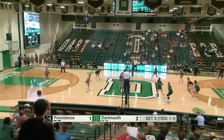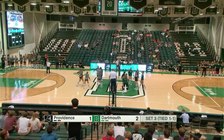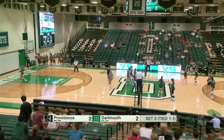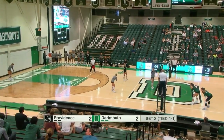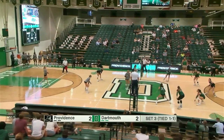And the serve by Taylor. Engstrom the receive, Murphy, and that was a powerful attack, but too much on it that time for Simon. I like the idea, though. Quick offense, good first pass by Engstrom, design play on the shoot set, but those types of plays are always timing plays, and I think Simon may be just a little too quick with the arm swing.